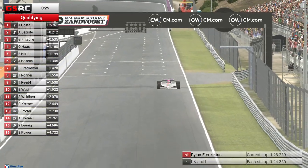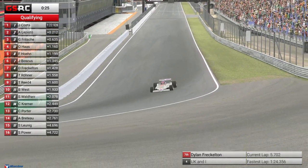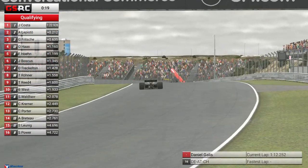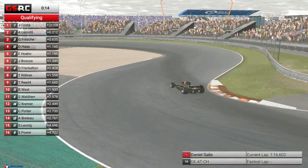That is going to do it for Daniel Gallus out there. And I can report that Dylan Freckleton's time did not count. So even though he crossed the start-finish line in time, he must have had an off track or an incident somewhere, so he's going to have to be starting from seventh.